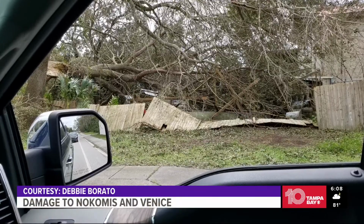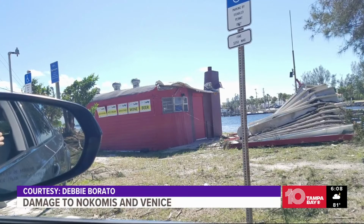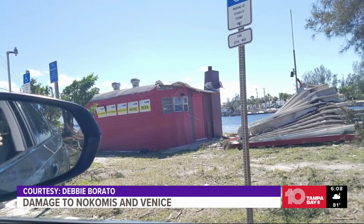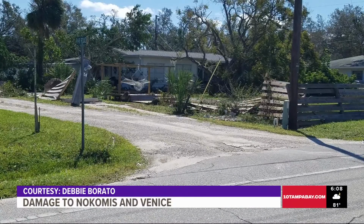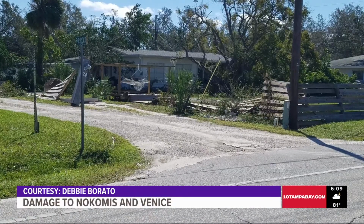There was a farmer who lost his barn, plenty of damage to neighbors that we are seeing in this right here, coming in from our viewer Debbie Barato, and we thank her for sending those images in to us as well. And new tonight, 10 Tampa Bay's Carly Gomez is in Sarasota, where a compromised levee has improved. Carly, what do we know right now?